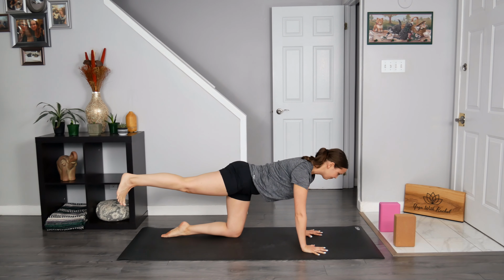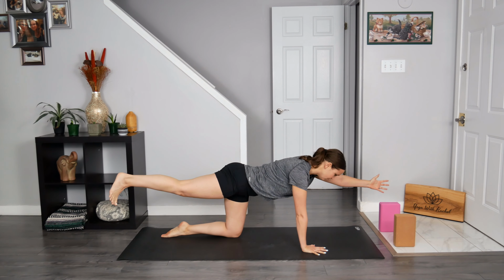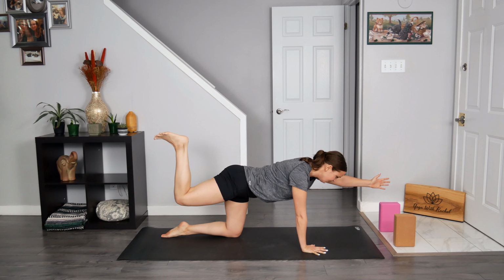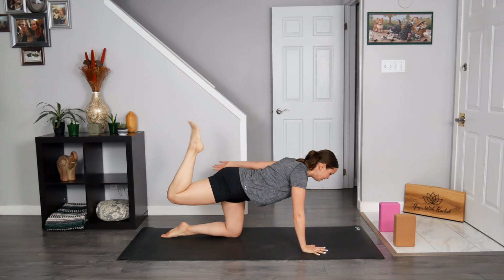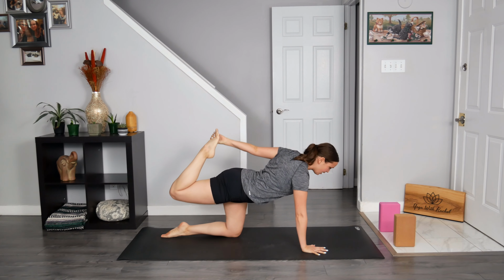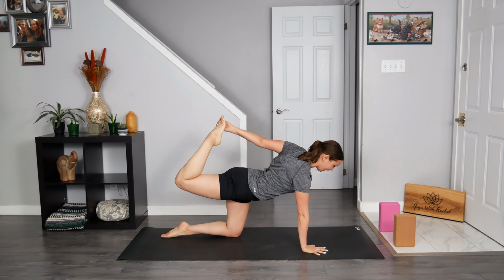Breathe in here. And then on your next breath out, reach your left hand forward. Imagine you're shaking someone's hand. Bird dog. All right, so there is an option to stay here, or you can begin to bend at that right knee, sending the sole of your foot to the sky, and then reach your left hand behind to grab your right foot, so the top of your right foot, and then kick your foot into your hand, and then your hand presses back as you press away from the earth.